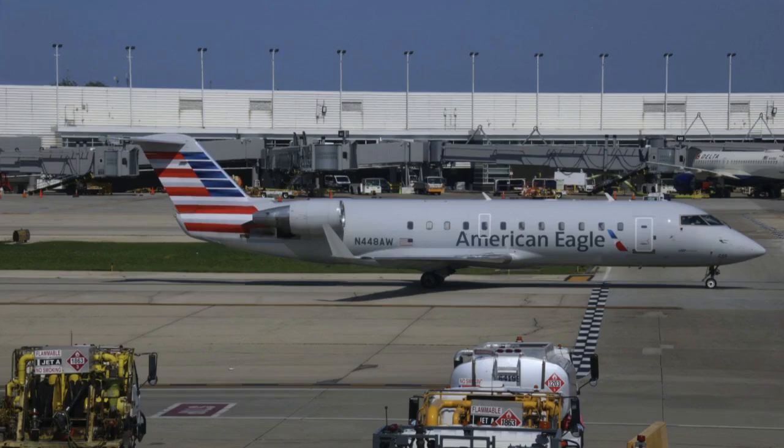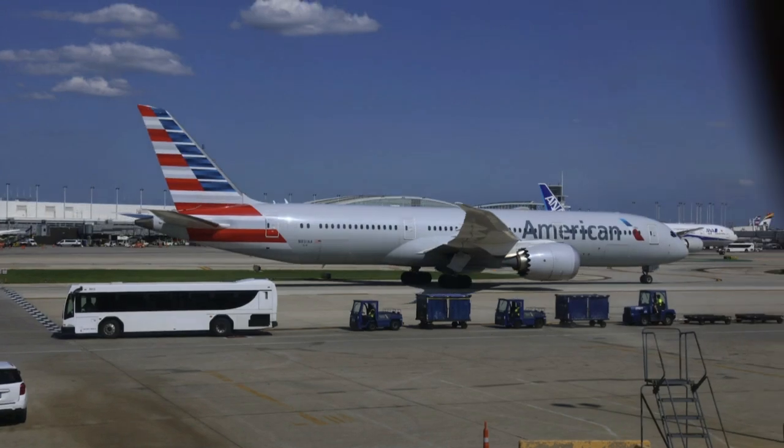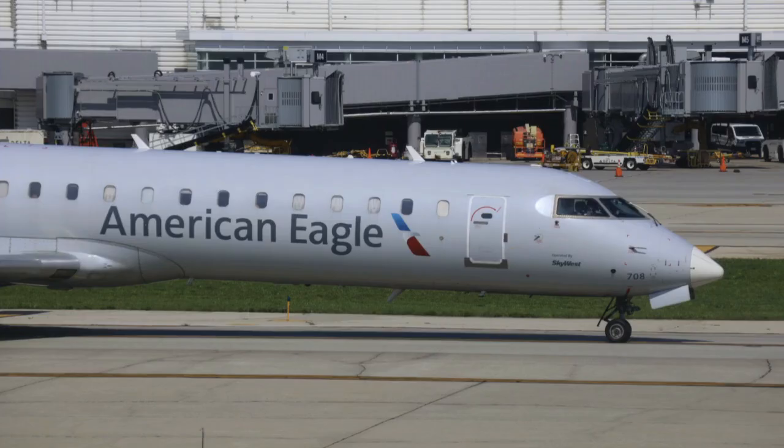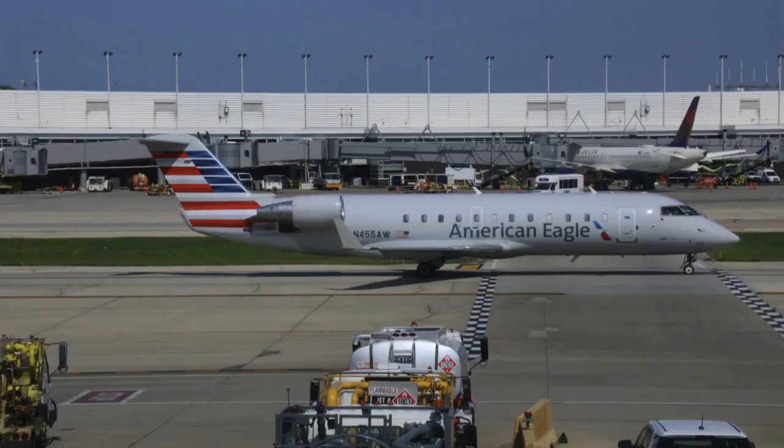And we have another American 737 and another CRJ200 and another 787-9, but that one's pretty quality, so we love that. There's the ANA once again, and we have a SkyWest CRJ700 for the first time in a while. These have really pivoted to LAX, Phoenix, Dallas, but Chicago still gets a handful of them, especially depending on the season. So there's one of them, so pretty interesting right there.